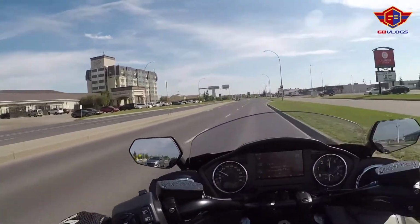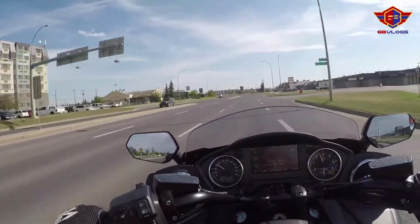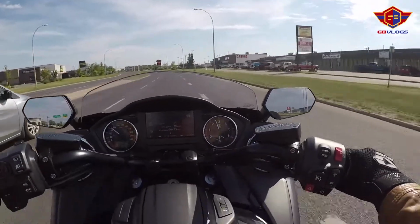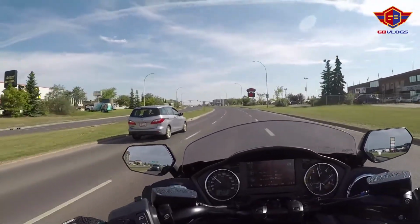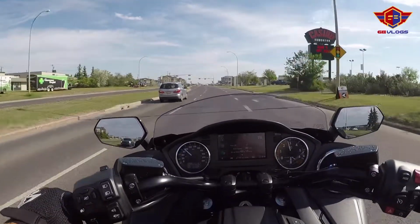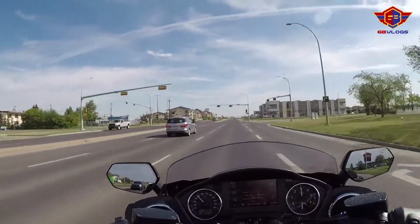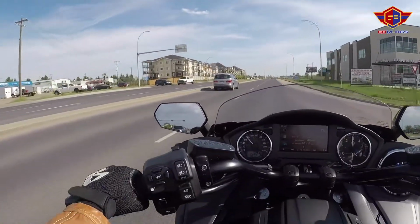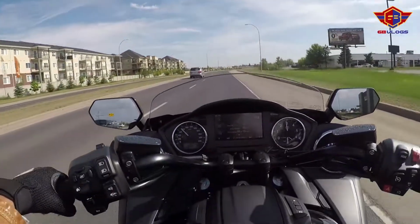Getting too excited. Okay, so it feels like a totally different engine, at least to me, because it's more aggressive. You can feel that response right there. Just with a little bit of a twist of the throttle, it seems to distribute that power so quickly. So I need to close my visor.